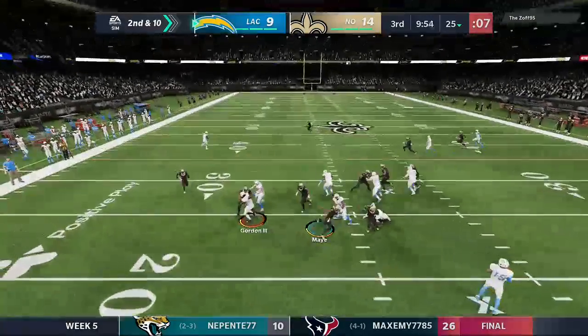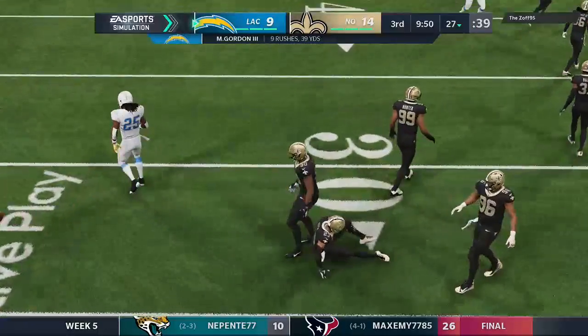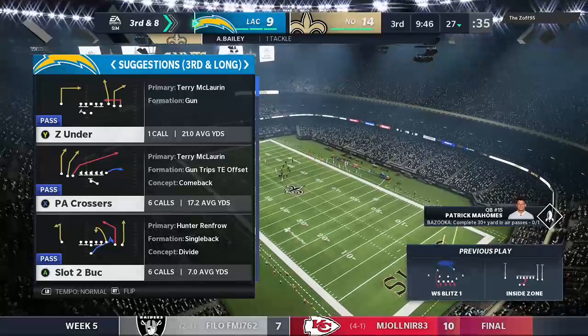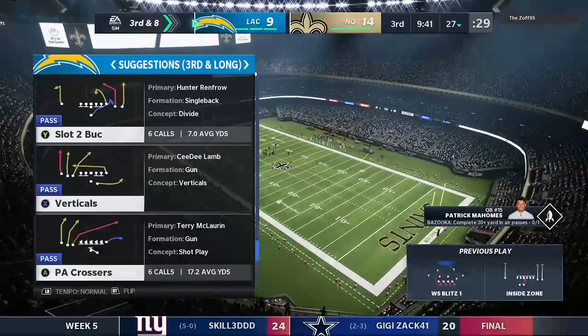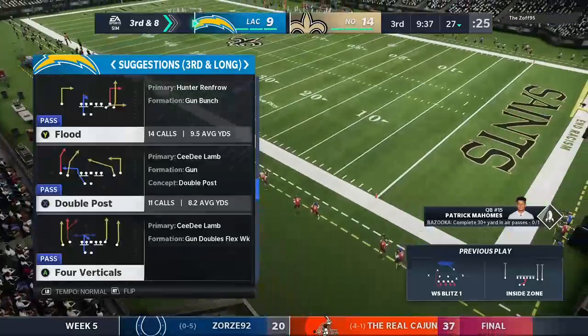Now they run from the gun with Gordon. And he's upended after a gain of 2 out to the 27. Well, that's a good start to this drive on the defensive side of the ball. And force the incompletion on first down. Then you're able to shut down the running play on second. Yeah, I wouldn't be surprised now. A little bit of pressure going at the quarterback in an expected passing situation.